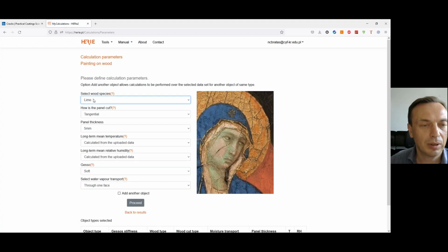Then we have selection of the different species. Let's select the Italian poplar. We have the cut of the panel. Tangential direction is more risky to the object, so let's work with that. And let's select, for example, thickness, like 20 millimeters.